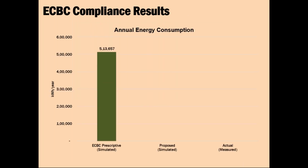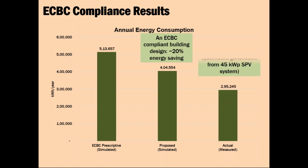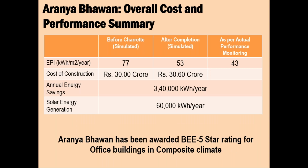Then we did the calibrated simulation, recreated this building in the simulation software, and compared the ECBC prescriptive approach simulated with the proposed simulation and actual measurements. With the addition of 60,000 units from solar PV, there is a significant reduction. The EPI before simulated, what we claimed, went from 90 to 77, and after completion it was simulated to be 53, but the building actually achieved an EPI of 43 kWh per meter square per annum.